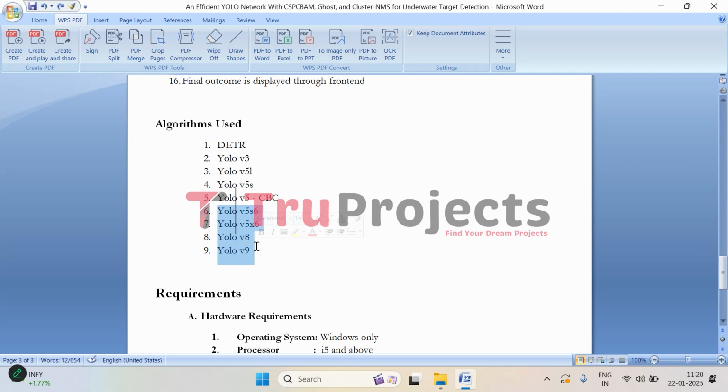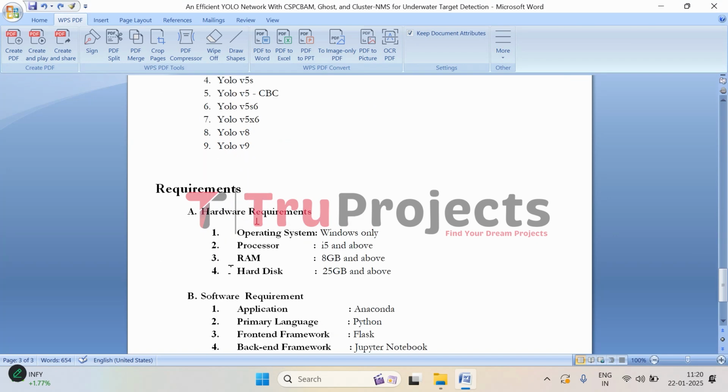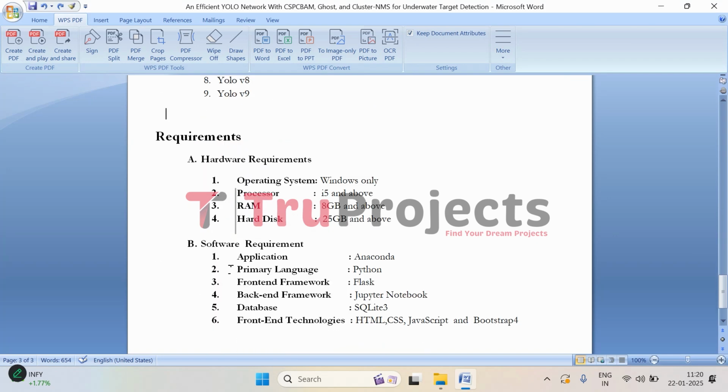Extension models are YOLO V5S6, YOLO V5X6, YOLO V8, and YOLO V9. And to implement this project, we need basic requirements, which are hardware and software. So coming to hardware, we need operating system of Windows, processor of i5 and above, RAM of 8 GB and above, and hard disk of 25 GB and above.